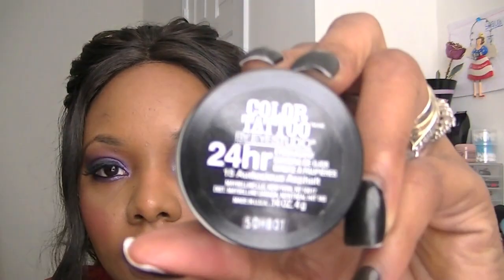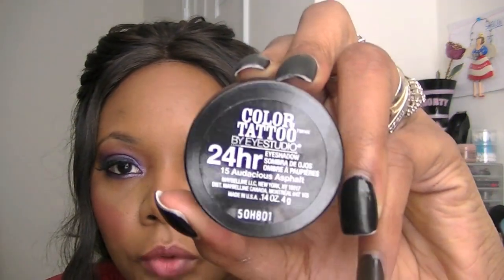Okay, everybody, let's jump right into this haul. Get down to the nitty-gritty about these 24-hour color tattoos, because I got all 10. So I got Audacious Asphalt, and the packaging looks like this, and it's supposed to be 24 hours.